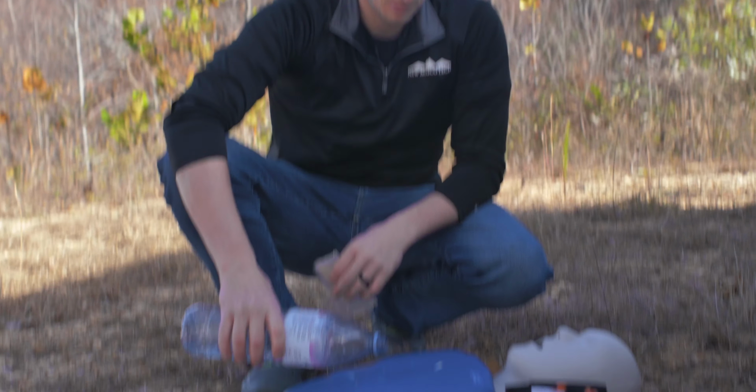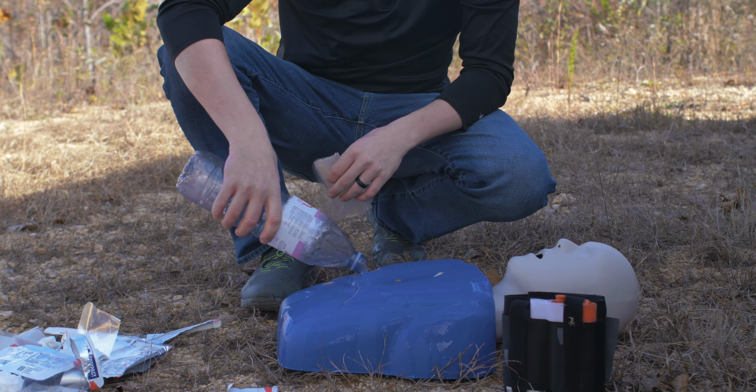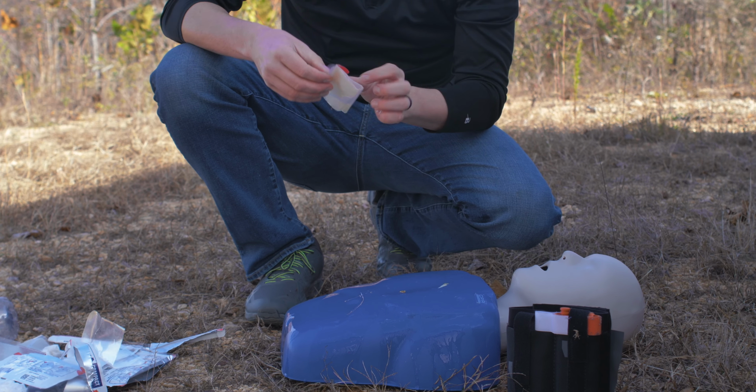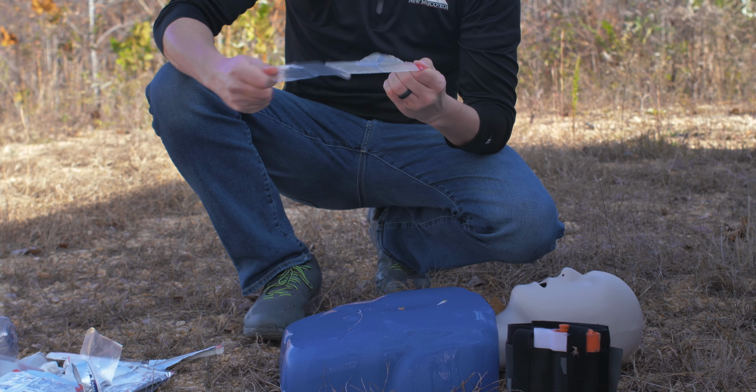So last test, let's throw some water on here and see how well it sticks while the dummy's wet. All right, last test here. We're gonna pour some water on this mannequin here. Get a nice layer on there and see how well this sticks.